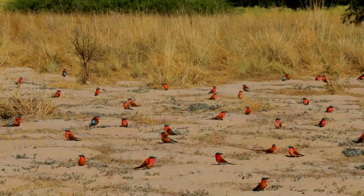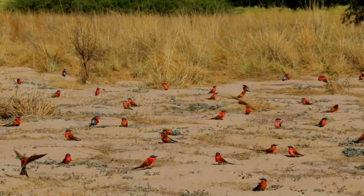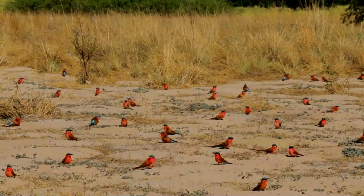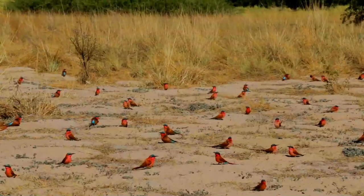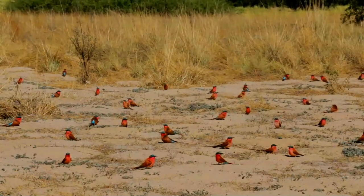This species, like other bee-eaters, is a richly colored, slender bird, predominantly carmine in color, except for a greenish-blue head and throat and distinctive black mask. This species has red eyes, a black, pointed, decurved beak, and elongated central tail feathers.